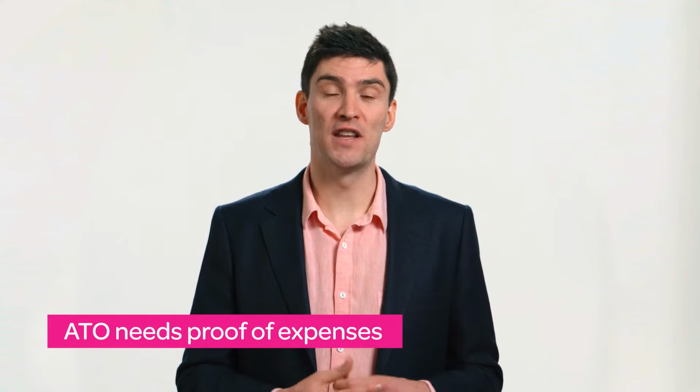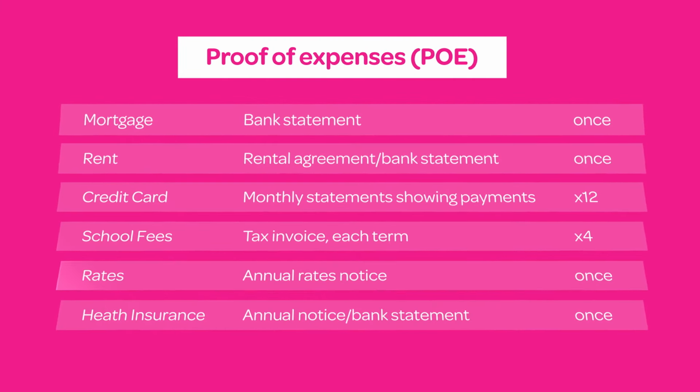Once you've told us what your expenses are, next comes a little bit of paperwork. We all know we need a receipt or an invoice to claim a tax deduction. So when it comes to salary packaging, it makes sense that the tax office wants us to provide proof of the expenses we salary package. And it's really quite easy to do. Here are some examples of acceptable proof of expenses.